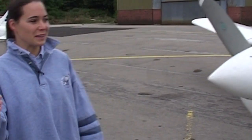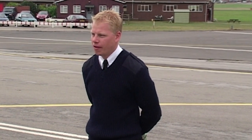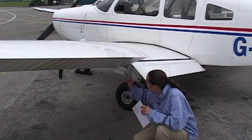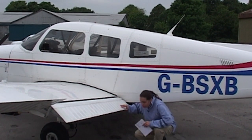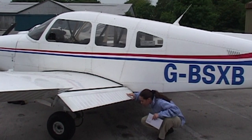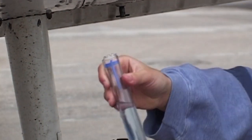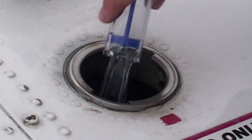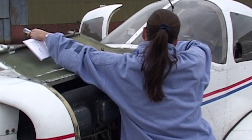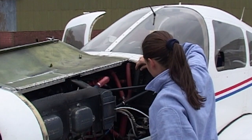A bit nervous, but I'm sure once I'm next to Andy for a couple of circuits, I'll be fine. Under the expert eye of instructor Andy Harbottle, Claire carries out the vital safety checks. You just make sure there are no pins or any screws missing. And as well, you're just looking at whether there was a bird strike on the previous flight, which would obviously give damage. Then check the fuel. There is no bubble of water. So, check brake fluid, very important.